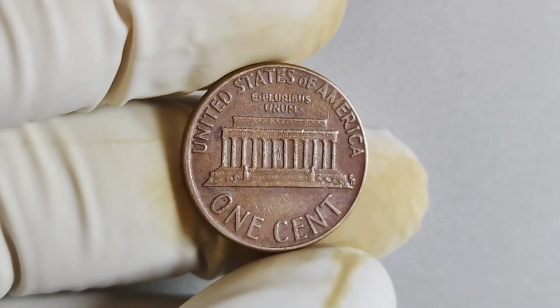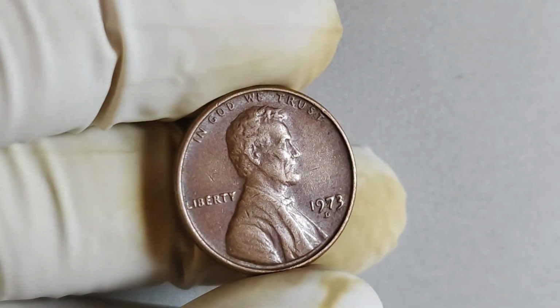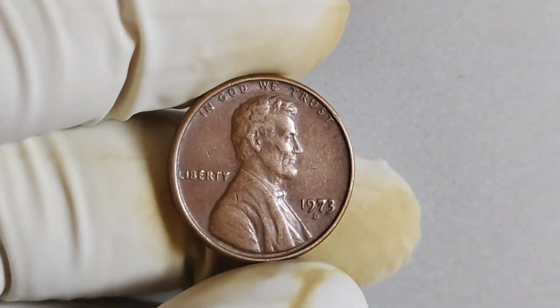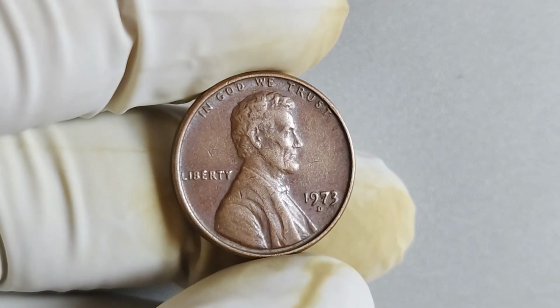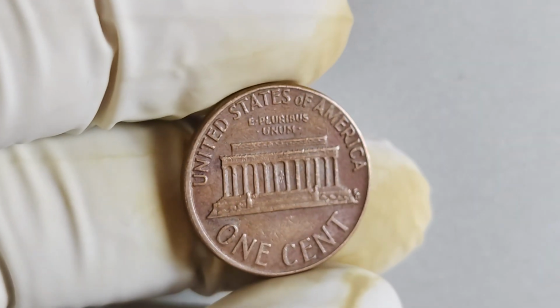Let me give you a real-world example. Back in 2022, one of these 1973 pennies in flawless condition was auctioned for just under $1 million. The buyer? A private collector who said he'd been looking for that coin for over a decade. And guess where the seller found it? In a coin roll he bought at the bank for 50 cents. 50 cents for 50 pennies, and one of them paid for a house.